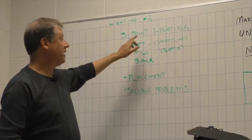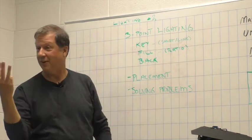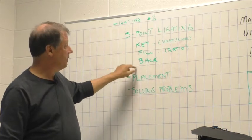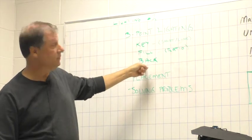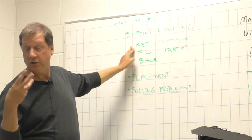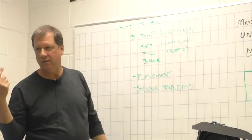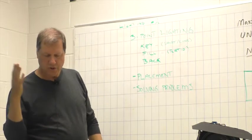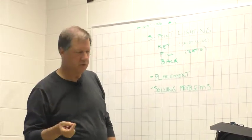Okay. Three-point lighting. It's a really simple name because it's a really simple concept. Three lights, right? Three points of light. Key, fill, and back. Sometimes the backlight might be called the edge light. There's a lot of different names for edge lights depending on how you use them. Okay? The key light is key, primary. It's the primary source of light on the subject. And the fill is controlling the amount of shadow area on the side opposite of the key. And I'll show some of this to you as we go.